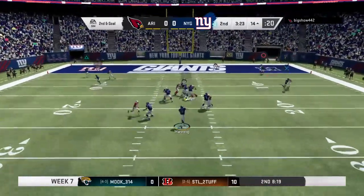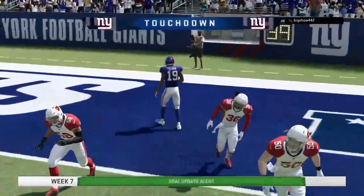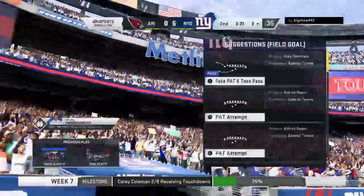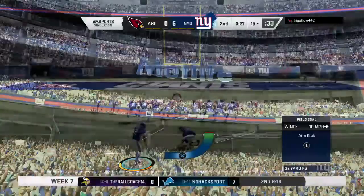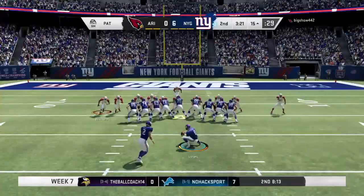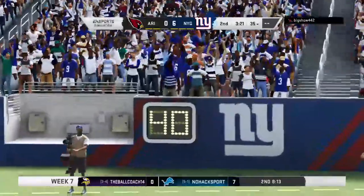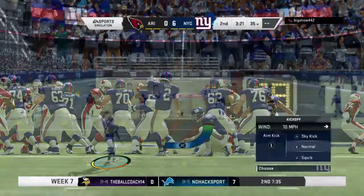Now Manning. And it's caught. And he will take it on in for a giant touchdown. Corey Coleman, his second touchdown on the season, as his guys are first onto the scoreboard here this afternoon. No, he missed the PAT. No good on the extra point, so a letdown there, and this will stay a 6-point ball game.